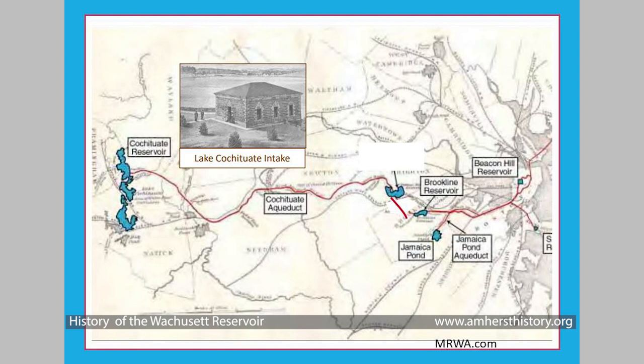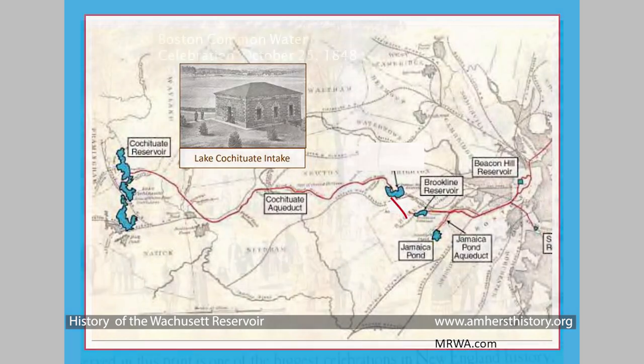So the construction was a little bit better with metal and cast iron pipes. More reservoirs, this water was to serve everyone. It was more affordable and available to all parts of the city and surrounding areas. So we're getting better. So that's cause for celebration.